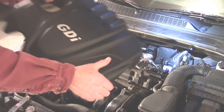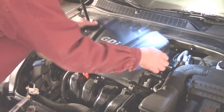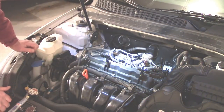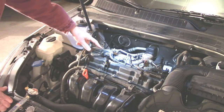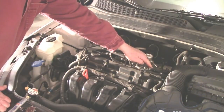So as you can see, this one pops on and off very easily. I recommend that you get yours off and apply a little bit of WD-40 to those studs and to the rubber so that it keeps them in good shape. So now, what we're looking at right now are the top of 4 cylinders, 1, 2, 3, and 4.